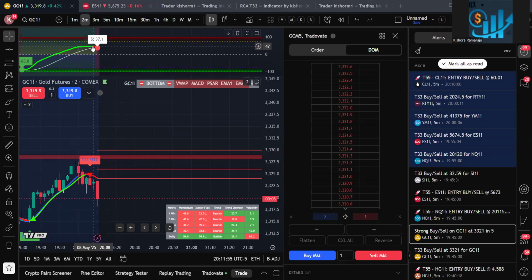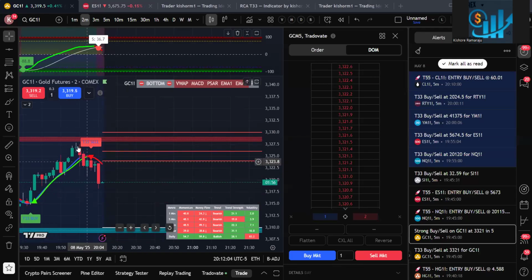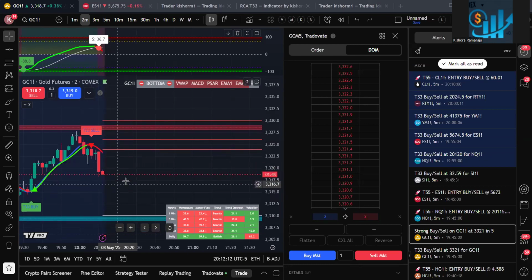Your T5 also went all the way down. So that's the reason we went ahead and we got a T33 sell signal. We went ahead and took a sell opportunity. Because the candle is so big, sometimes there can be a small retracement candle. If we get it, we can enter short one more time.